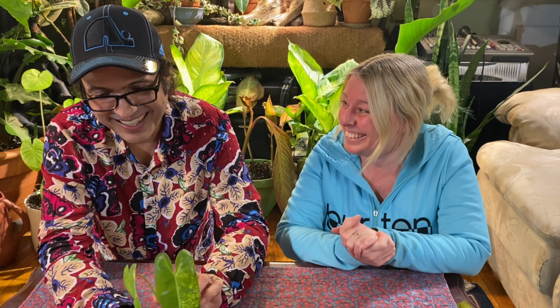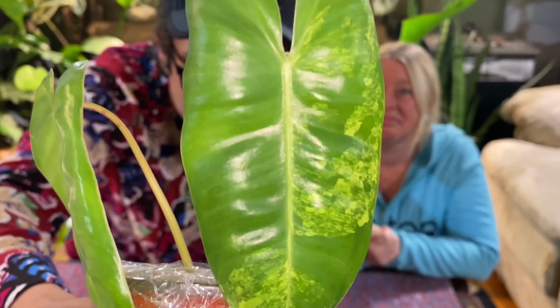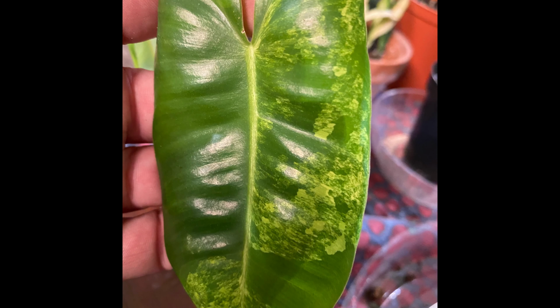variegated Burle Marx. Little baby. And we did this with a trade. Yes, a trade. Words are hard. We did this with a plant swap with Stoneside Botanical. We traded them one of our baby Alocasias for this beautiful variegated Burle Marx. So no price on that. We'll try and give you the prices if we did pay, but hopefully you can see that.